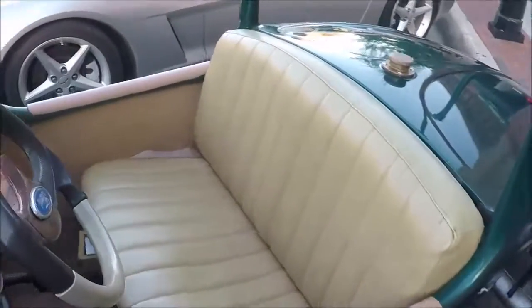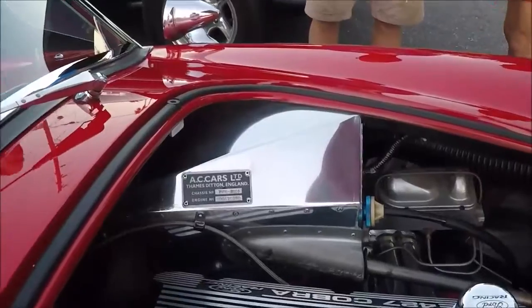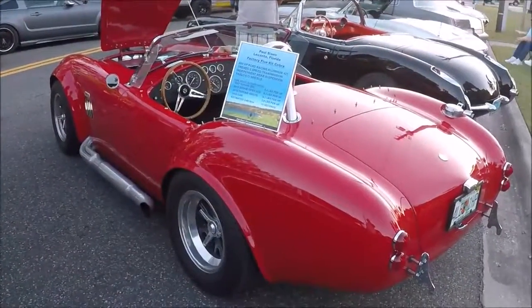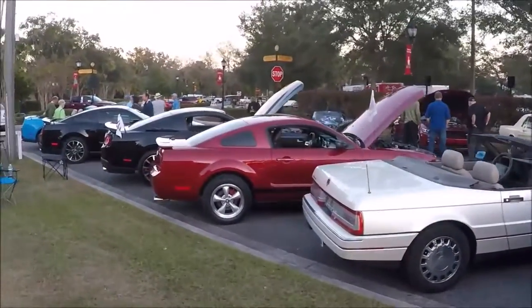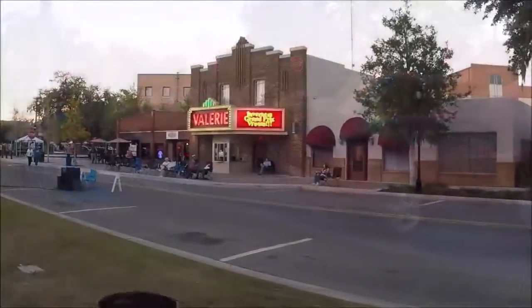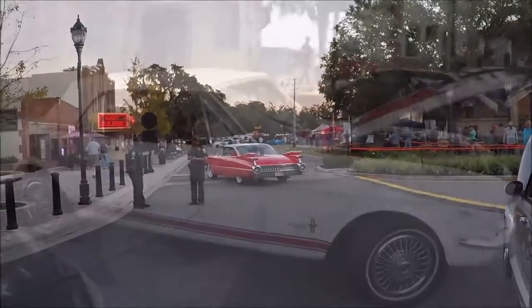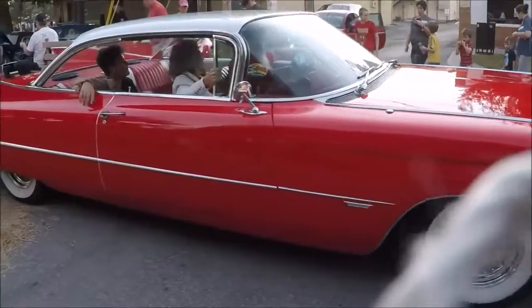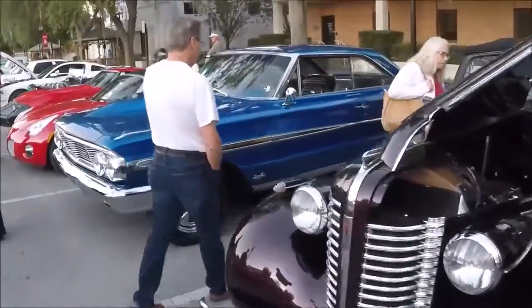Thing looks narrow, I know that. It's not too wide. It says AC Cars Limited thing. '59 Caddy. Here's Bob's Buick. Oops, sorry.